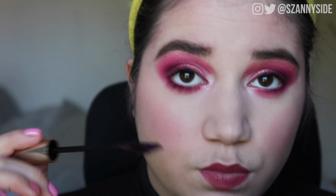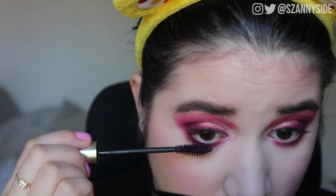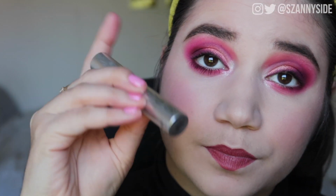It does a little bit. You can see that it gives it definition, but you can tell definitely that it's not black. It's quite nice for this look as well because it doesn't take away from the lower lash line, but it still gives more definition to my lashes. Yeah, that's quite nice. Alright, I'm gonna do the other lash line, and then on the top lash line I'm gonna add the Milk Makeup Kush Mascara, and then we will move on to the waterline.